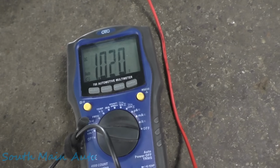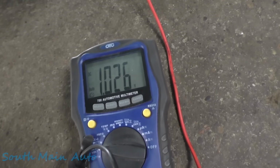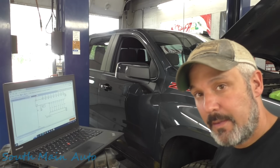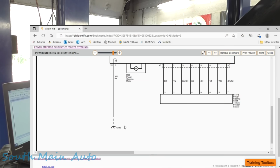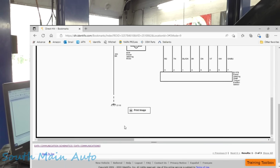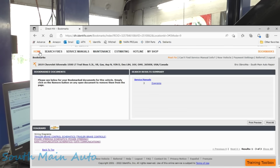Here we sit, car off. We have 1 volt of voltage drop on a circuit that's hardly flowing any current. So now we have direction. Now it's just a matter of logic and working the system backwards. So we know that we were tapped into this ground as G116. And curiously enough, G116 does not have a connection with our trailer brake.